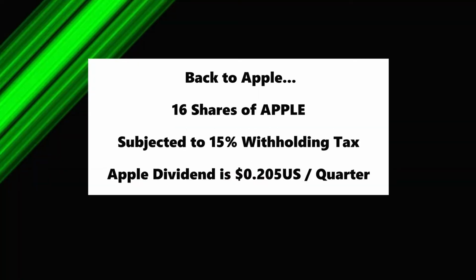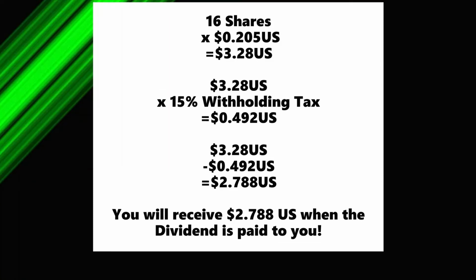So let's get back to Apple. Say you own 16 shares of Apple. You are subjected to 15% withholding tax. So Apple's dividend to today's date is 20.5 cents every quarter. So you take 16 shares times 20.5 cents equals $3.28 US. Now we have to take the 15% withholding taxes out. So you are left with $2.78 and 8/10 cent US. That is what you will receive when the dividend is paid to you.